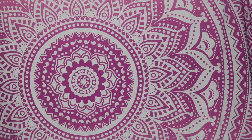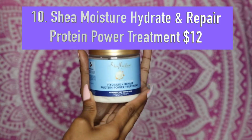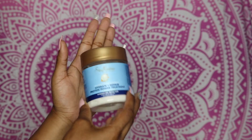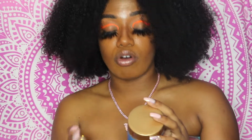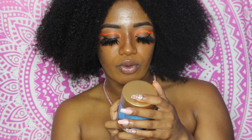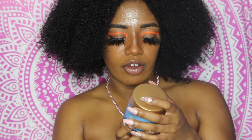Number 10 is actually going to be the Hydrate and Repair by Shea Moisture. All right, so this one comes in a little blue tub like this. It actually has Manuka honey in it, and it has yogurt, which both have protein properties. So it says that the yogurt extract adds nourishing moisture to your hair, which is also something that honey does, to provide moisture and boost shine, and then it says that the mafura oil actually softens and promotes healthy looking hair, right?